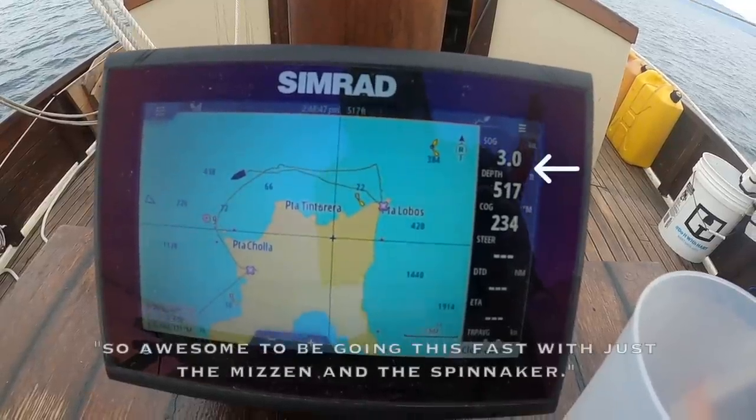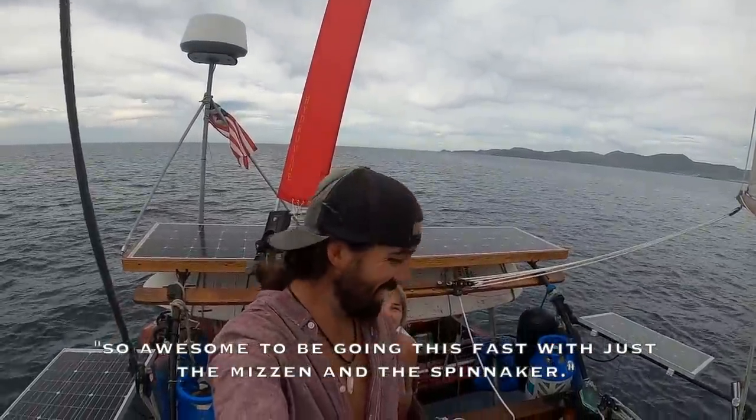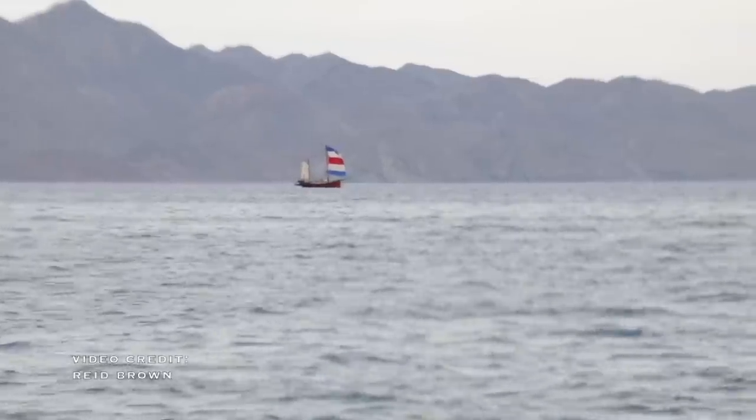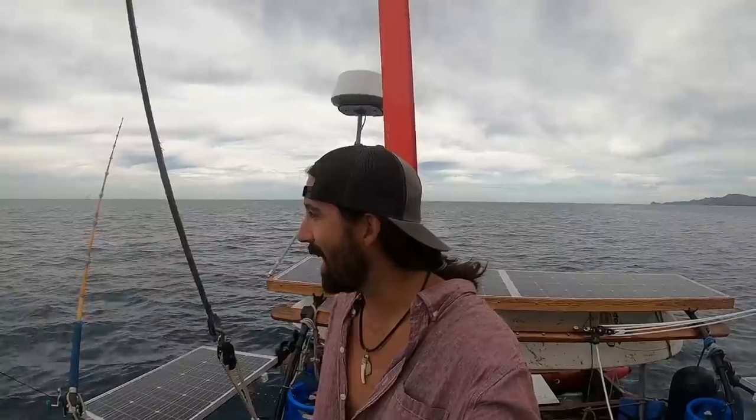So awesome to be going 3 knots with just the mizzen. This is crazy. The reason we're freaking out about going 3 knots is the apparent wind has dropped to almost nothing. You could barely feel it a second ago. It's just a tiny, tiny bit because we're going downwind.